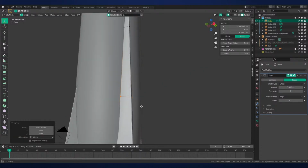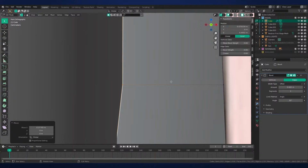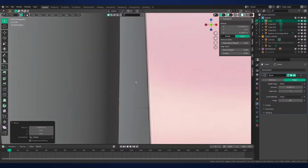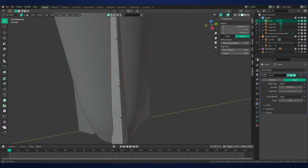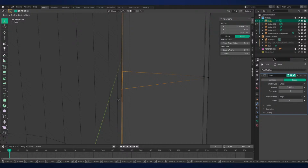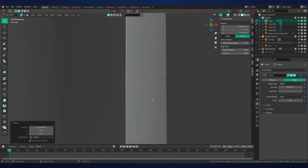Oh wait, I'm messing up the shape. We'll have to fix that afterward. I had the curve down, but now I'm bringing this out. Maybe I'm actually making it better. We'll see.